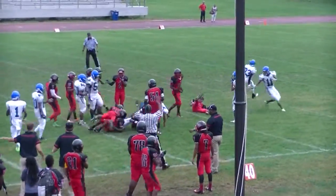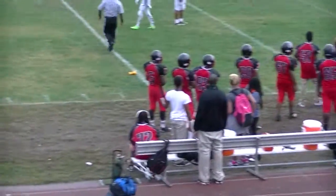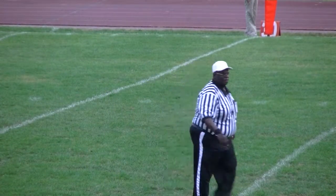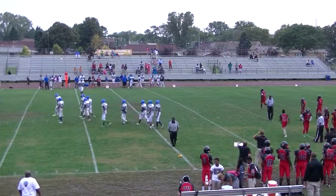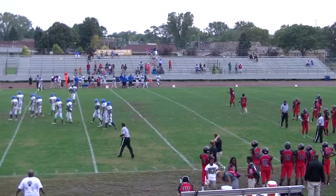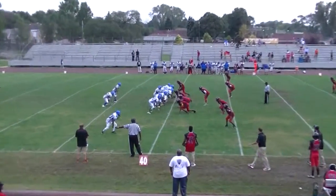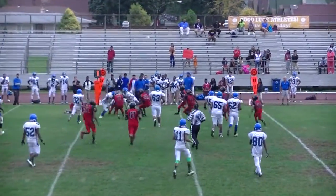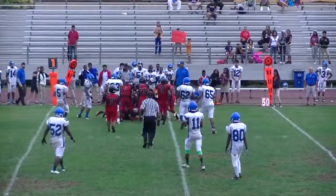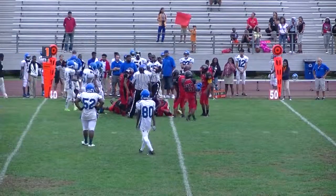Weaving through traffic, finally dragged down from behind after crossing midfield. There is a penalty marker down. Against the offense, that'll push him back. Back to the 40. Their own 40. To the far side. Stop him. Grab the leg. Gain of about 4 yards on the play. Brings up a second and long.